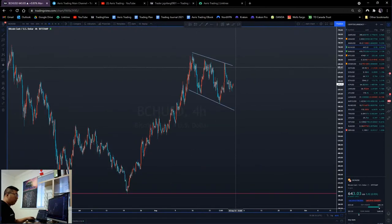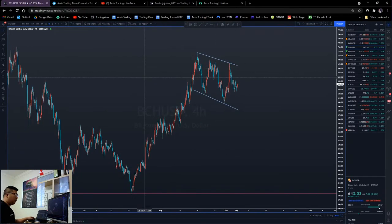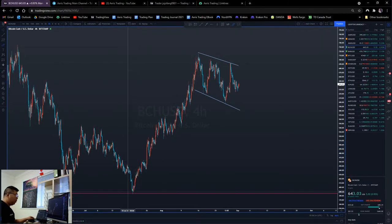I think Bitcoin Cash, someone asked me about Bitcoin Cash. I think there's something going on here as well, right? We have a double bottom here. Strong impulse move. Looks like there is a consolidation here. So if this consolidation eventually finishes, if it does break to the upside, then I think this is likely to be another up move on the price.